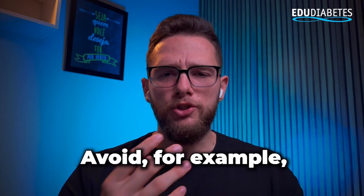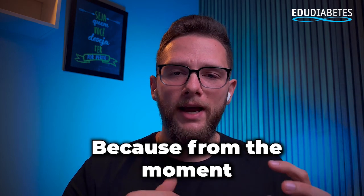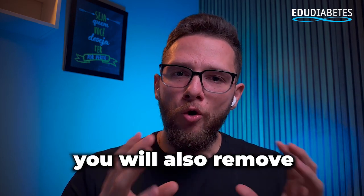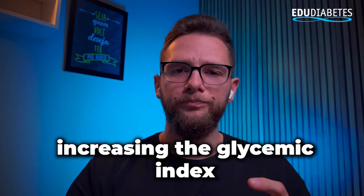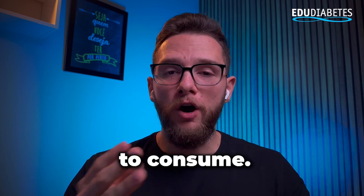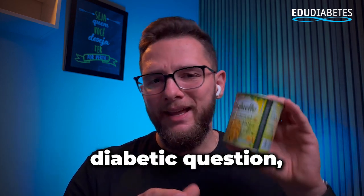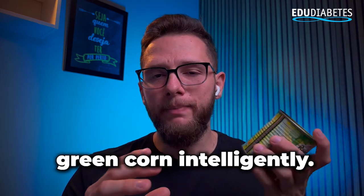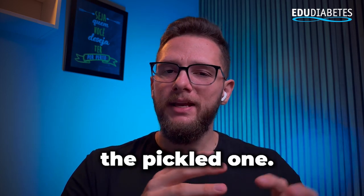Avoid, for example, blending this corn and straining it, because from the moment you strain the corn, you will also remove the amount of fiber, and this will end up increasing the glycemic index and making it more unviable to consume. However, answering the diabetics question, you can consume green corn intelligently. This one is steamed, but you can also eat the pickled one.